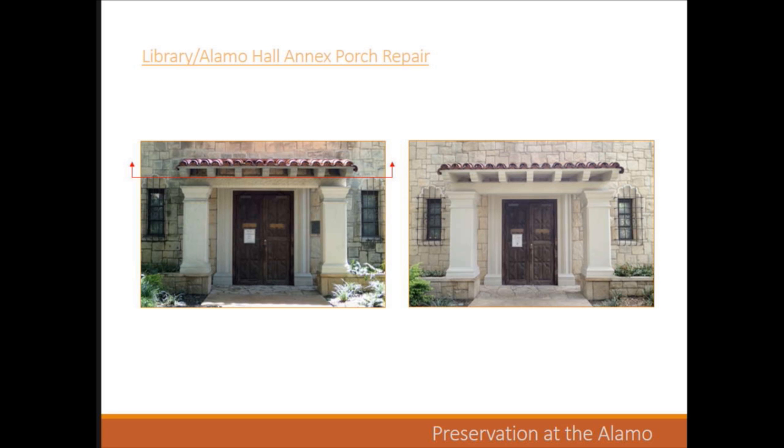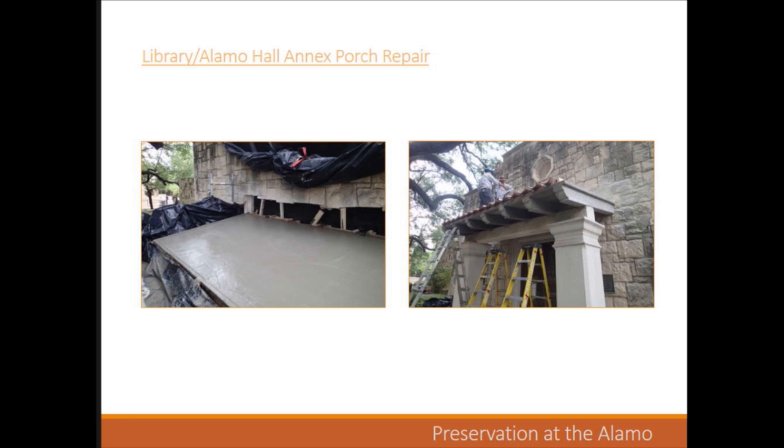This spring, we removed the top portion of the Alamo Research Center porch roof from the red line and above. I'll try to use this pointer so from here. These concrete rafters were failing and cracked, posing a public safety hazard. And you can see by the photo at the right that we replaced it in kind to match the historic. The clay tiles were salvaged and reinstalled as part of the project.